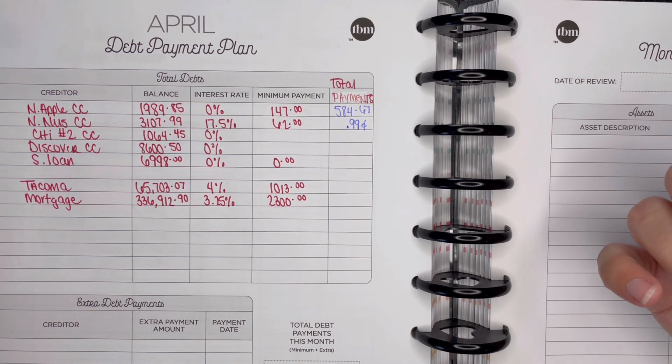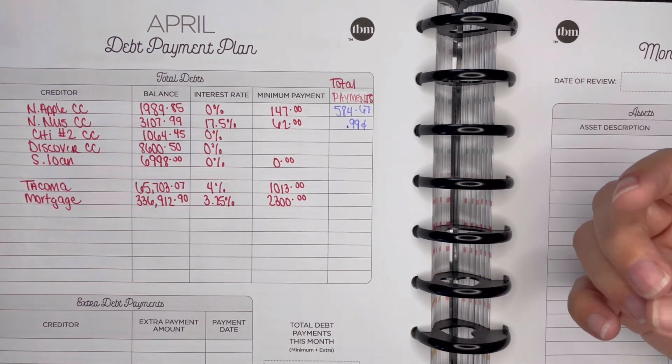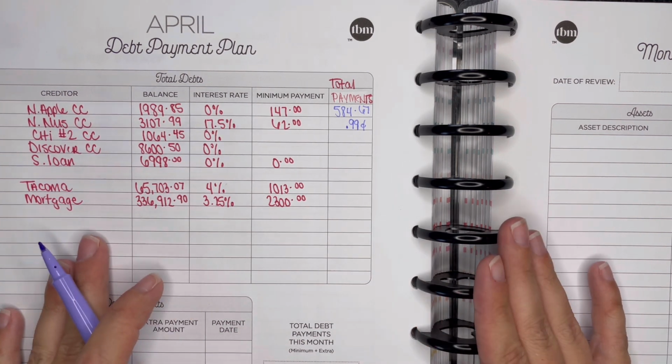I'd rather just put in the work and get them paid, so I'm not opening more cards and then running up old ones, and then now I have twice as much debt, that sort of thing. But I am very happy with my decision. I'm glad that we did it, and we're only a month in, but so far I already see that this is going to help us tremendously.